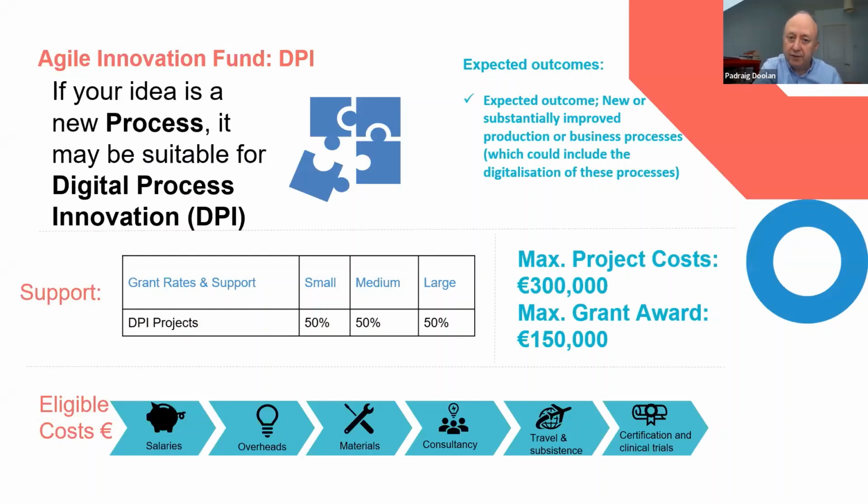So on the flip side, I mentioned that there's two types of proposals that come in. So one is product service. The other one would be where you might be seeking to improve a process within your company. So if that's what you're seeking to do, then it could be suitable for our digital process innovation offer. And the expected outcome here would be a new or substantially improved production or business process. And actually, where we see digitalization very, very frequently coming in under these kind of offers.